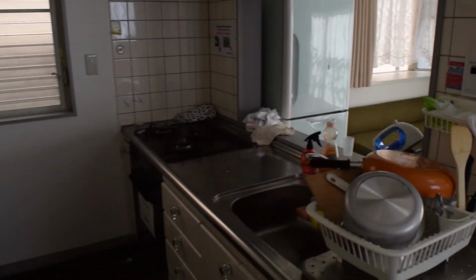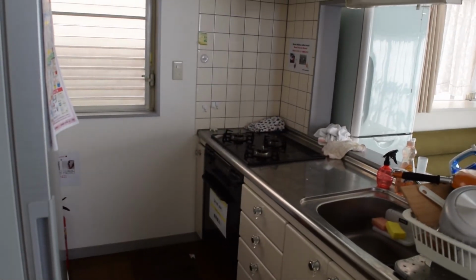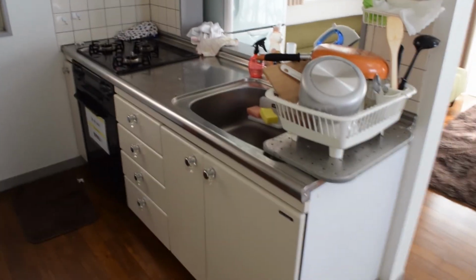Okay, so of course we have a second floor here. We can go up. And there are some rooms down this way. And another bathroom over here with a washing machine. And then we come to the lounge and kitchen. So it's quite a nice little kitchen. It's a bit small, not much counter space, but it's got everything you need.